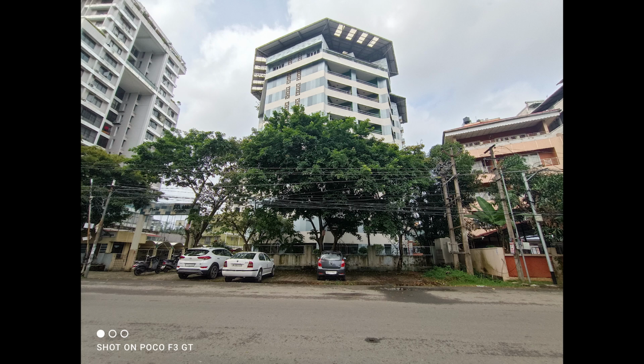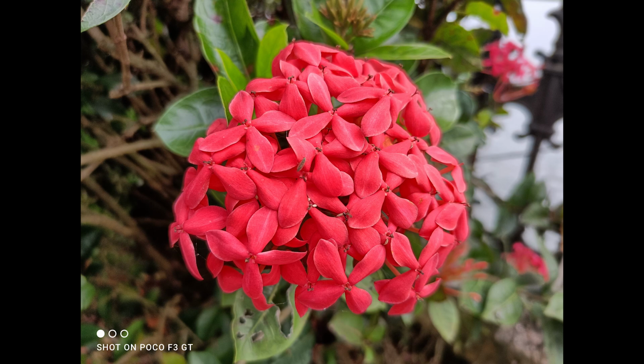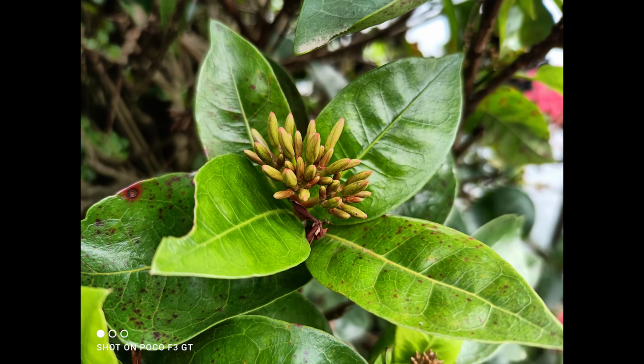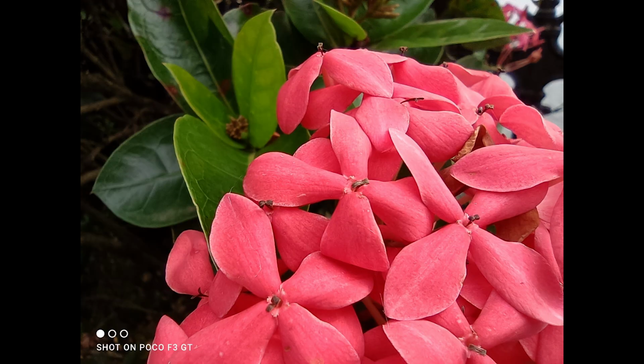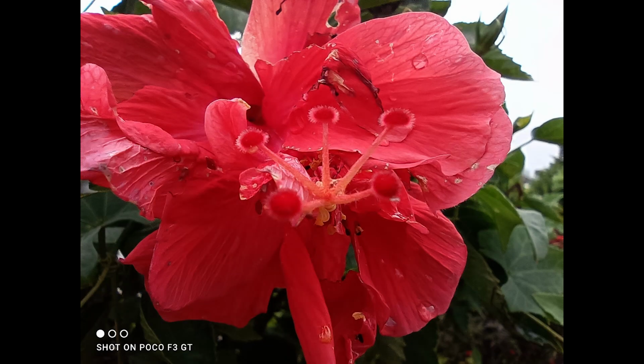Now moving on to the close-up shots, the phone comes with pretty good imaging capabilities, but the colors are a bit boosted, especially when it comes to the reds. The sharpness levels are quite good. Once again, it does a good job here. The phone has a 2 megapixel macro sensor, which isn't like the 2x telephoto lens on the Xiaomi phones. While this produces good results, it is not as good as the one on the Mi 11 Lite or the Mi 11X.